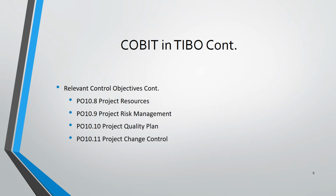The next set of control objectives include project resources. And you want to define the responsibilities, relationships, authorities, and performance criteria of project team members, and specify the basis for acquiring and assigning competent staff members and/or contractors to the project. The project risk management, you want to eliminate or minimize specific risks associated with individual projects through a systematic process of planning, identifying, analyzing, responding to, monitoring, and controlling the areas or events that have potential to cause unwanted change.